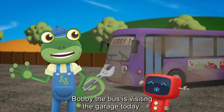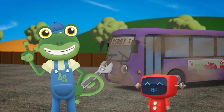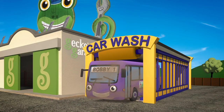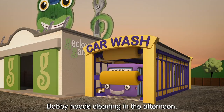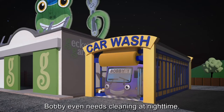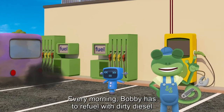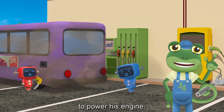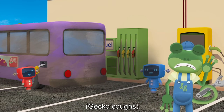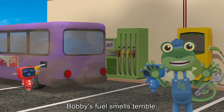Bobby the bus is visiting the garage today. He needs a wash. Again! He gets very mucky. Bobby needs cleaning in the morning. Bobby needs cleaning in the afternoon. Bobby even needs cleaning at night time. Every morning, Bobby has to refuel with dirty diesel to power his engine. Ew! Bobby's fuel smells terrible.